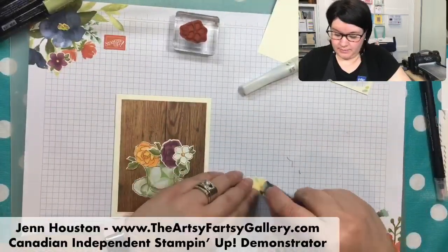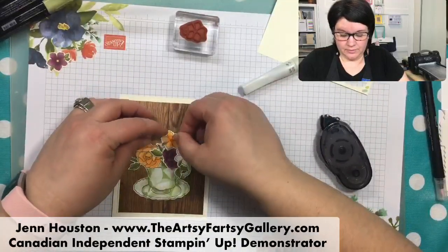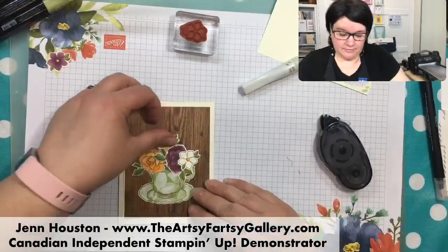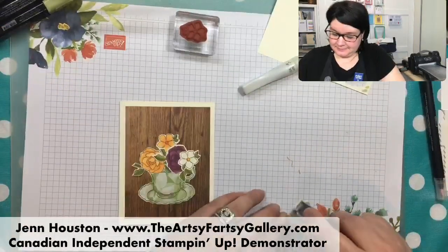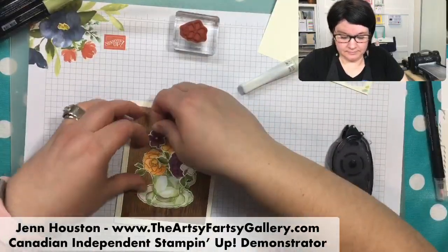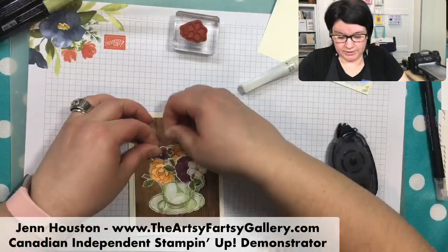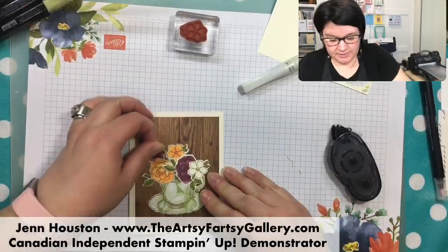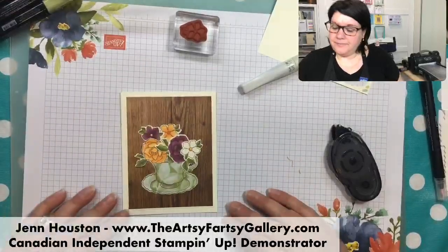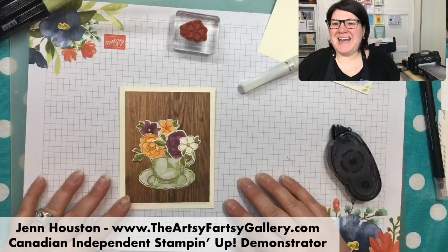Place that over there. And a little yellow. Maybe tuck it under a bit. I want to keep that rose kind of. Oh, no, I don't want that to be the same as that other flower. There. Now I wonder if I do need that other. Nah.